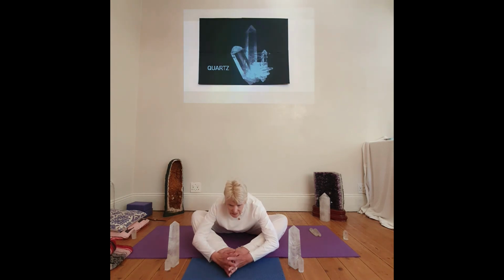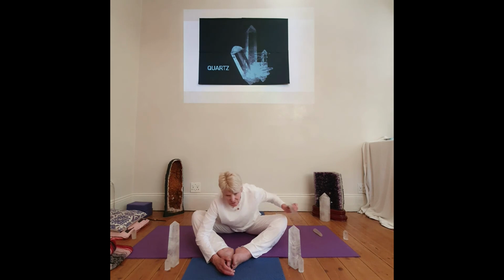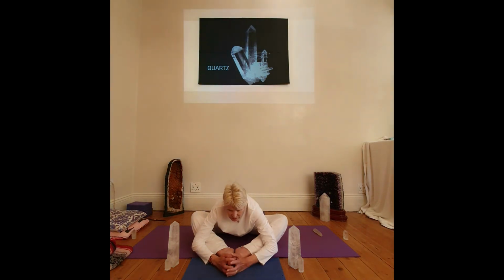Bring your feet together in a nice diamond. Lift your chest. Now, even although we're doing forward bend, we're keeping those eyes open as we come forward, staring at a spot in front of you. If you've got your crystal, it's really nice to place your crystal in front of you and to draw that crystal energy into you. So if you can possibly stare at your crystal, that's beautiful.